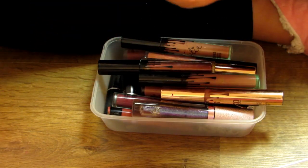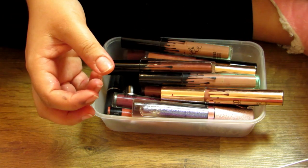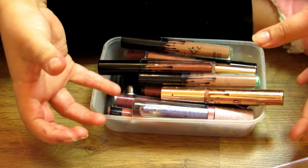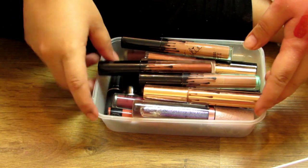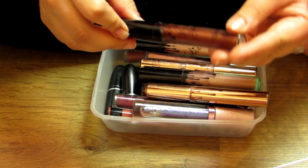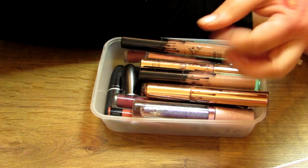Kylie, this is from the Valentine's. I've never worn that, but I will keep it because I don't have another bright pink liquid lip, I don't think. This is going to be a struggle. I'm telling you now. Kylie Rain. Okay, I'm going to get rid of that. I'm like, I paid so much money. I am going to try and sell these ones because they are like more high end.